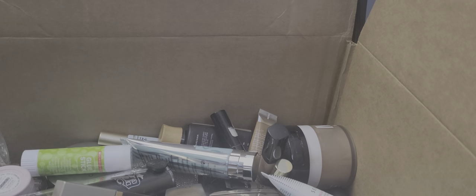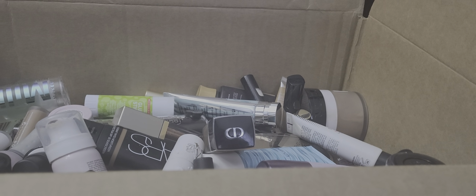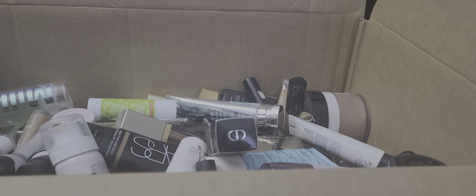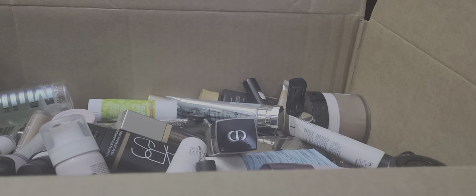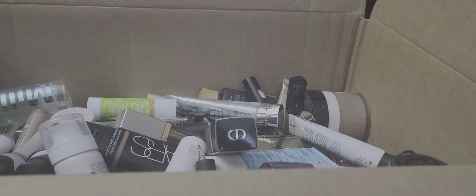So today we are going to do a bit of a declutter. I have been dreading doing a declutter for ages now, but I have to declutter now because my collection is pretty big because I used to work in a makeup store.